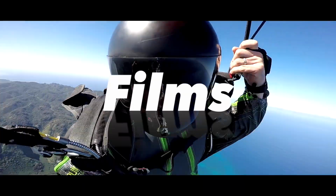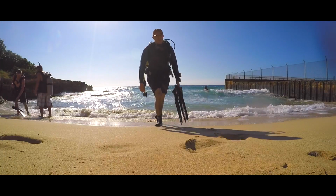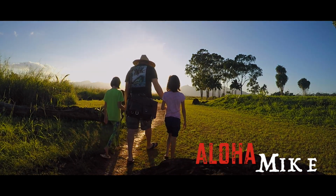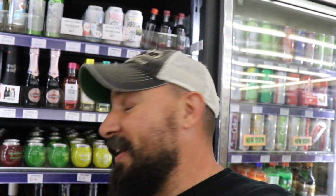9 things you need. If you think you need your passport to come to Hawaii, I'm going to tell you that it won't hurt to have it. There are situations where a passport could come in handy. But generally speaking, to get on the plane, if you're coming from the mainland US, it's not necessary. You don't have to bring a passport from the US.